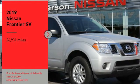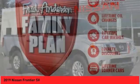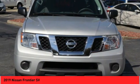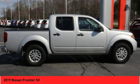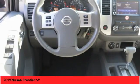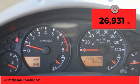Make a great choice today with the 2019 Frontier. The Nissan Frontier offers a full-length, fully boxed frame for strength, serious off-road capabilities, and a 5-star rating for side impact crash safety. The Frontier's interior comforts include cab versatility, under-seat storage, and seating for 5. This vehicle has less than 30,000 miles.